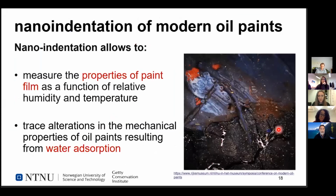With this specific part of the study, we were able to measure the properties of the paint films. I don't know if I mentioned that, but these were all paint films and not actual cross-sectional samples. We measured them as a function of relative humidity, and traced the alterations in the mechanical properties of oil paints resulting from the water absorption. So how much water is being uptaken by that specific material.